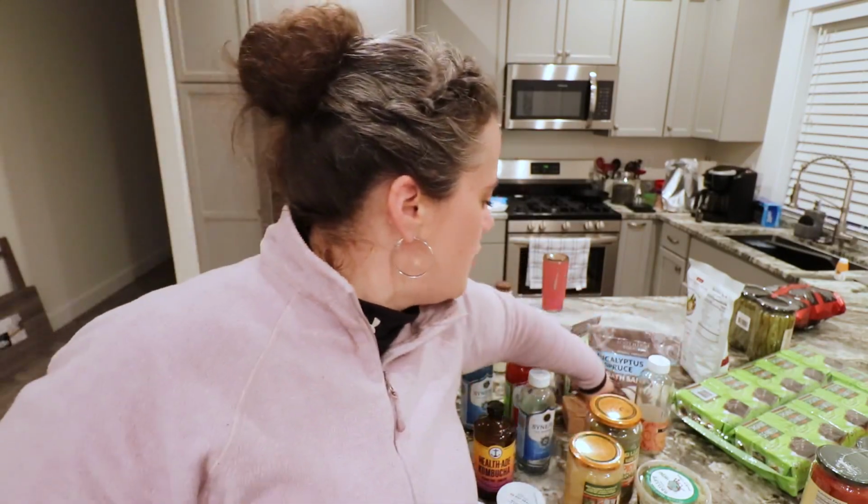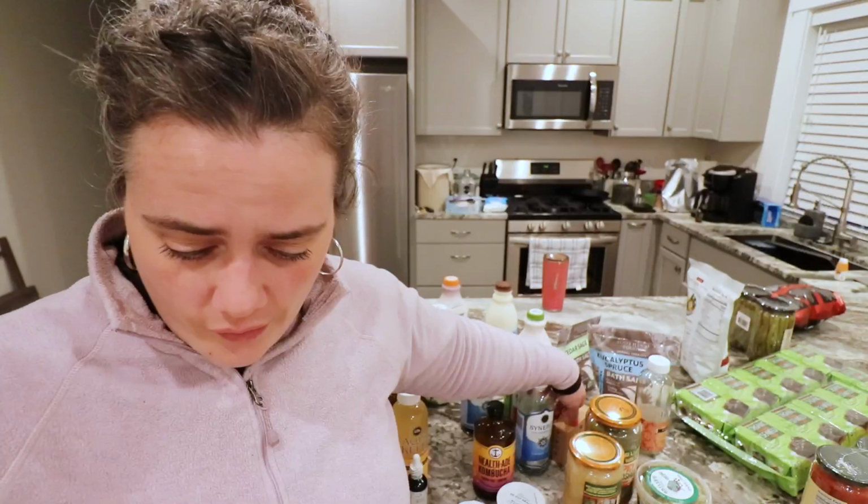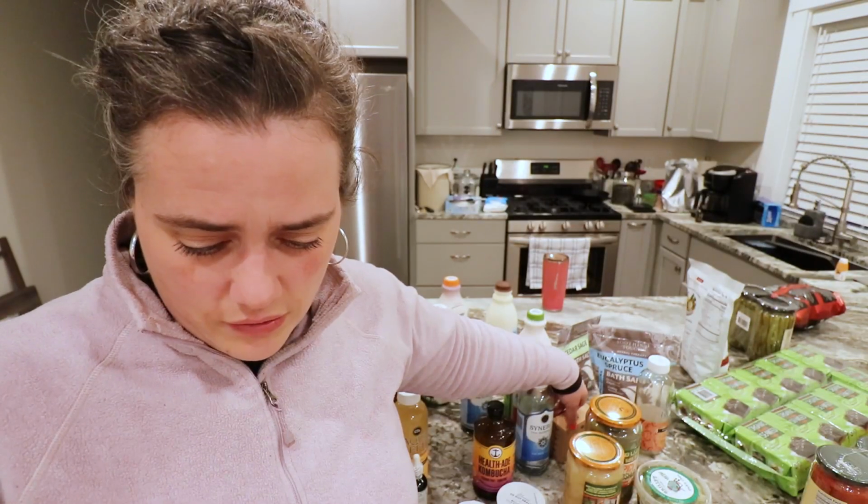Bamboo cotton swabs. This is the only kind of Q-tips they had. We packed our Q-tips and we cannot find them. They were $5.99 for 200, which is ridiculously expensive. Oh, I don't have them.